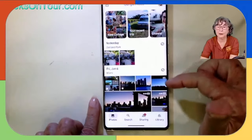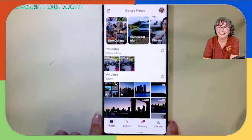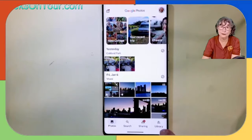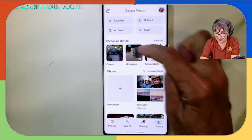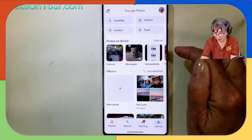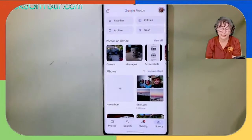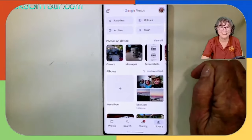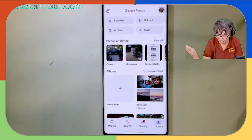So that photo did not show up in Google Photos. Why? Because it is in an on-device folder. And you find those on-device folders in Google Photos by going to Library. And Messages is an on-device folder. And notice the little cloud with the line through it. That's saying photos taken by the Messages app are not being uploaded to Google Photos cloud.